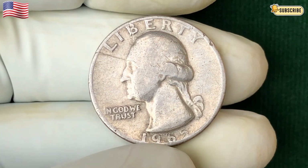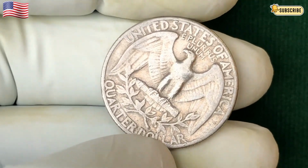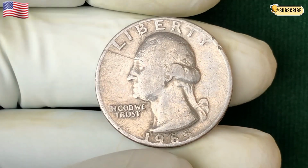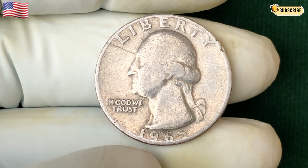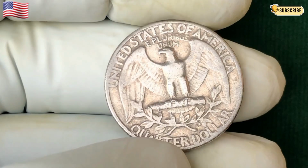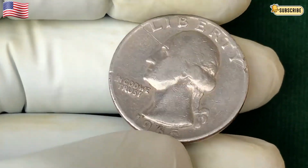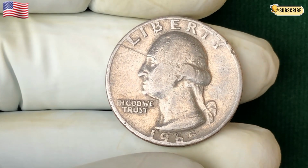The most valuable 1965 quarters are those that were struck with a specific mint mark, or, more importantly, those that were produced with minting errors. One of the most desirable features of the 1965 quarter dollar is the possibility of finding one that has been struck with a mint error. Mint errors are unique and make certain coins extremely rare and highly valuable. For example, some 1965 quarters may have a doubled die error, meaning the coin was struck twice, resulting in a doubled image. These coins can be worth thousands of dollars to collectors because of their rarity and the fact that they stand out from the mass-produced coins.